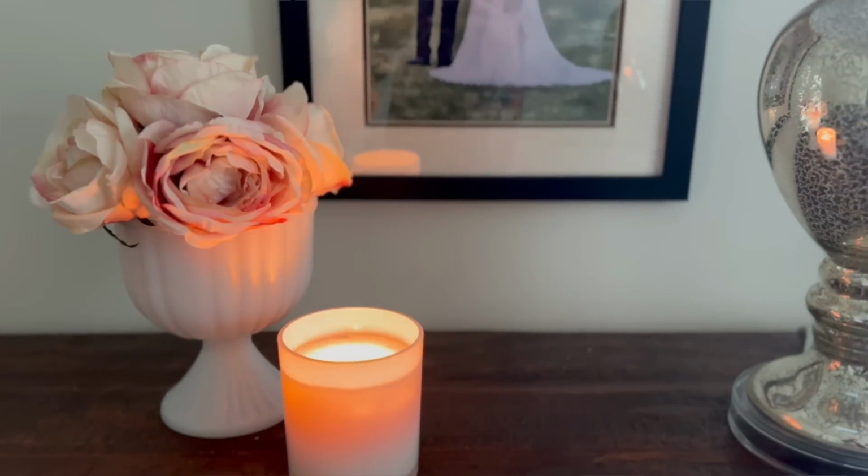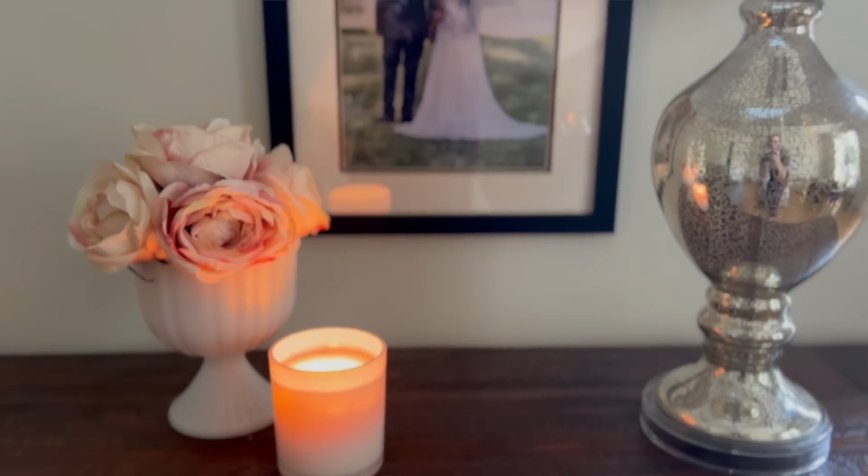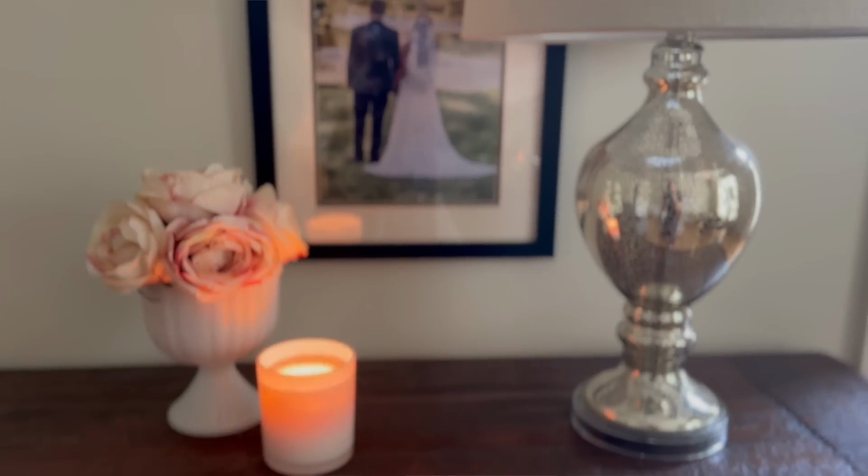When I got this, I was picturing it with tulips overflowing off the sides. I have a lot of dark wood in this room, so I thought something this light would really pop to hold flowers in. So I got that.